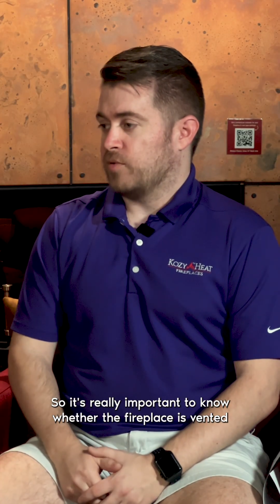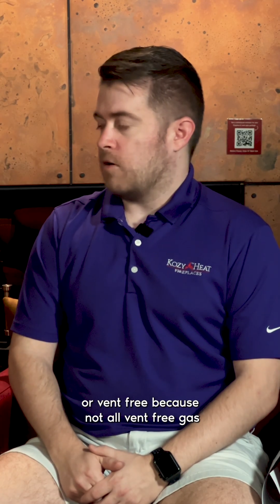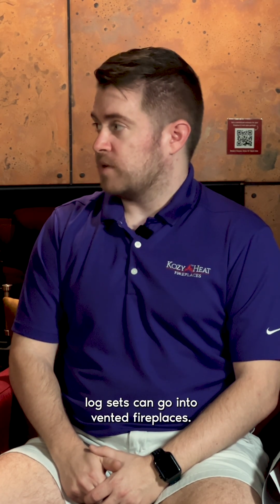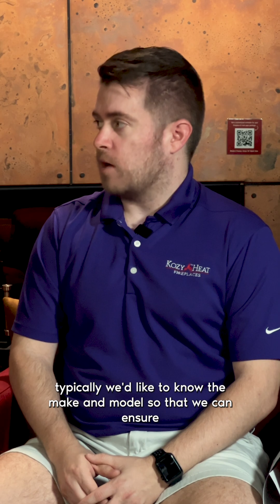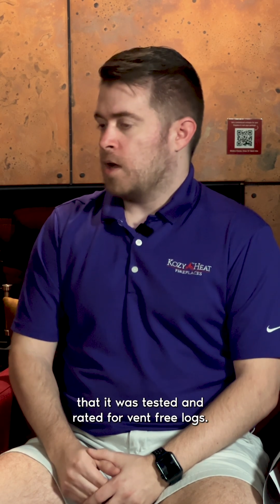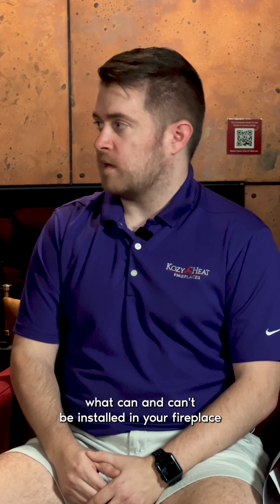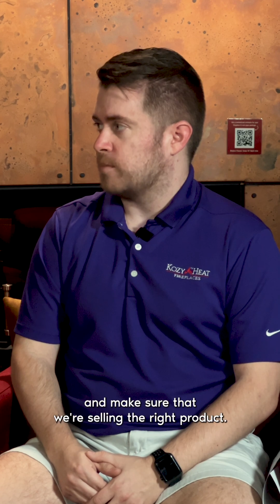So it's really important to know whether the fireplace is vented or vent-free, because not all vent-free gas log sets can go into vented fireplaces. If it's a factory-built fireplace that was designed to burn wood, typically we'd like to know the make and model so that we can ensure that it was tested and rated for vent-free logs. But knowing whether it's vented or vent-free is going to really tell you what can and can't be installed in your fireplace and really help us to give accurate information and make sure that we're selling the right product.